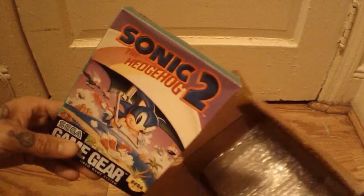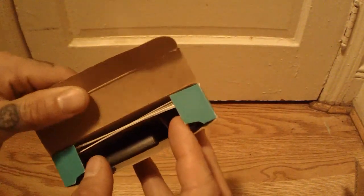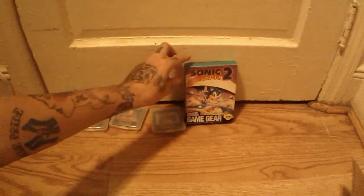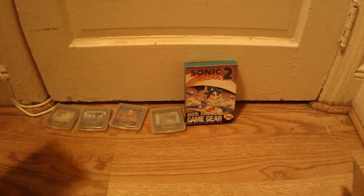And the next, and this is a one box game, because I believe this is a contest winning I did a while back. And this is Sonic the Hedgehog 2 in box. And just to show you, it's in there with the instructions, so that's really, really cool. There you go right there. And yeah, it's really cool, dude. Thank you so much.